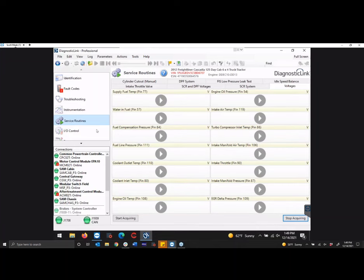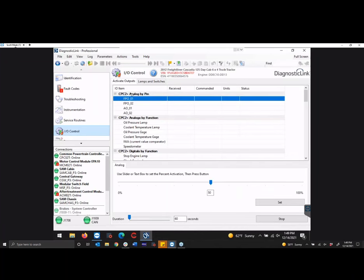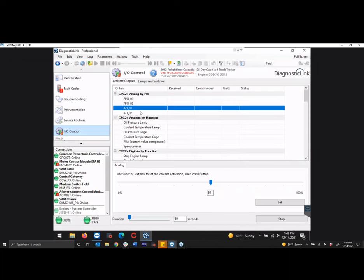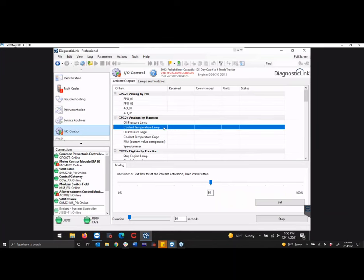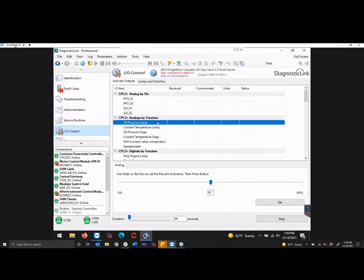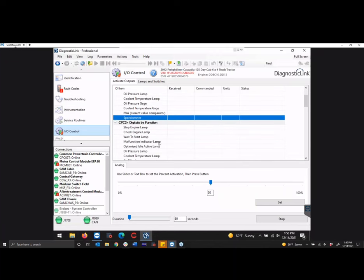All right, so next we have input and output control. Now input and output control is going to be another way that we can turn things on or turn things off. But input-output controls can either be pin numbers that we're turning on or off. So you'll see here that we have an analog by pin, so we can actually turn whatever these pins control on or off. And those are typically going to be body-related pins or chassis-related, or something that the bodybuilder would use for the CPC. And then the things that are specific to the vehicle, for an example, the oil pressure lamp or coolant temp lamp or oil pressure gauge, coolant temp gauge, speedometer.